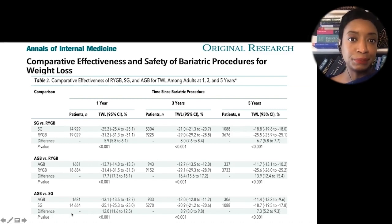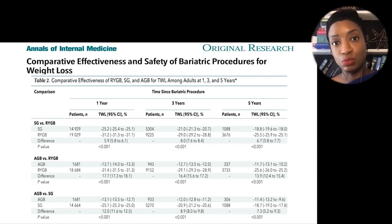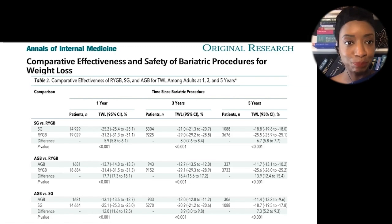They do talk about the gastric band, but we saw less on why people don't use it as much anymore. So we'll just talk about the two main ones, which are the sleeve gastrectomy and the Roux-en-Y gastric bypass.